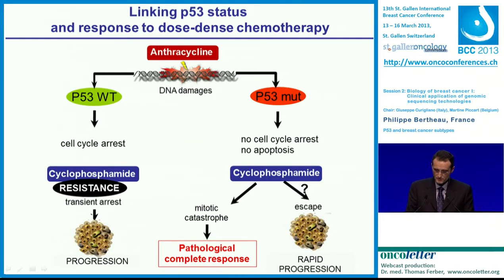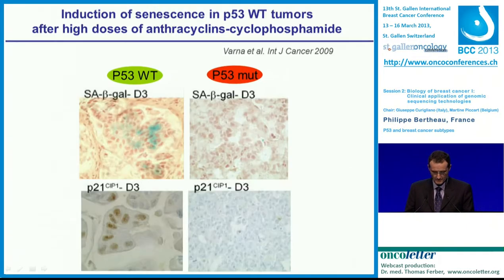On the right part, conversely, when p53 is mutated, there would be no cell cycle arrest, no apoptosis, and probably accumulation of genetic abnormalities and mitotic catastrophe that would lead to pathological complete response. And there would be, on the lower right part, still a few p53 mutated tumors that would escape and that have indeed a rapid progression. We have indeed already showed that there is induction of senescence in p53 wild-type tumors after high doses of anthracycline cyclophosphamide. And on the left part, you can see induction of SA-beta-galactosidase and p21 as a marker of senescence.